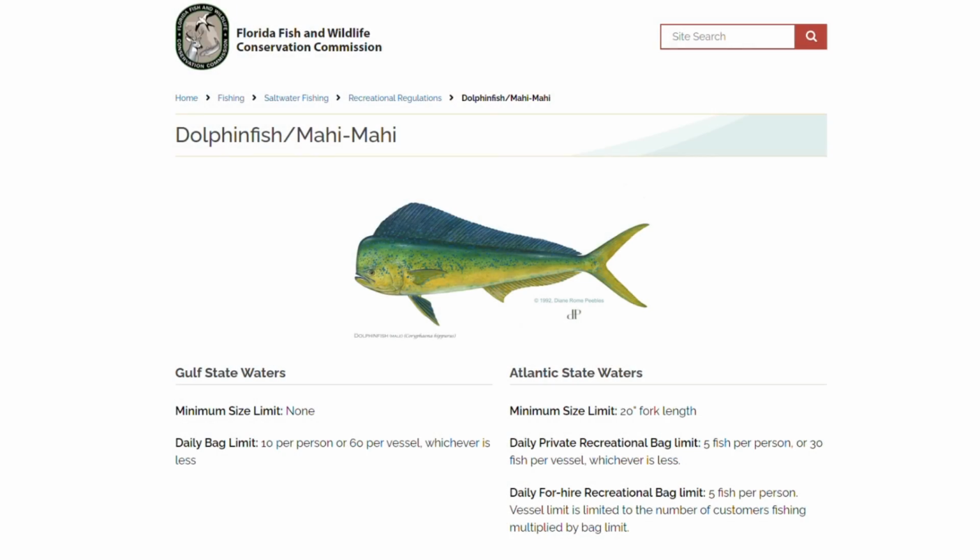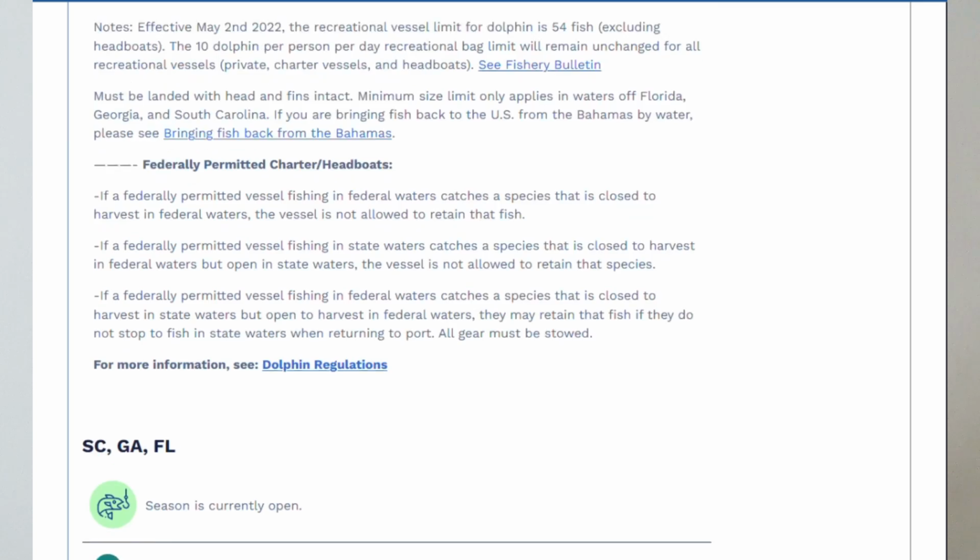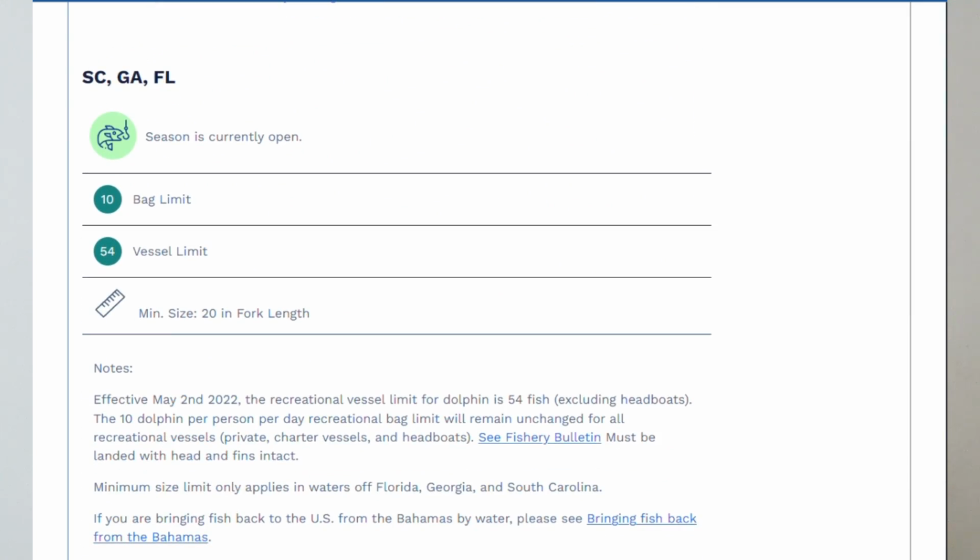First, in Florida state waters, there is a minimum size limit of 20 inches to the fork. And in state waters, the daily bag limit is 5 fish per person or 30 fish per vessel, whichever is less. And that means if you've got 2 people on your boat, you can only catch 10. You can't catch 30. And now in the federal Atlantic waters, the daily bag limit is different. It's 10 per person or 54 per vessel. So there is a sizable difference when it comes to daily bag limits between state and federal waters.